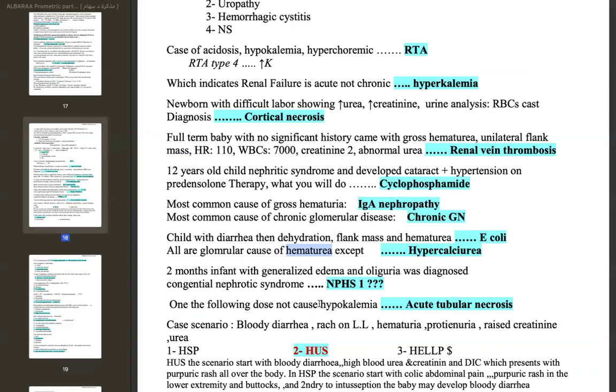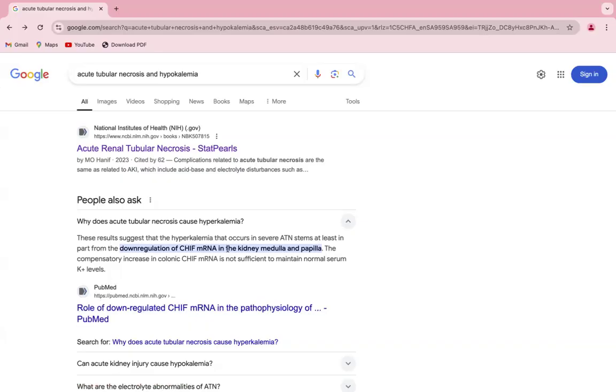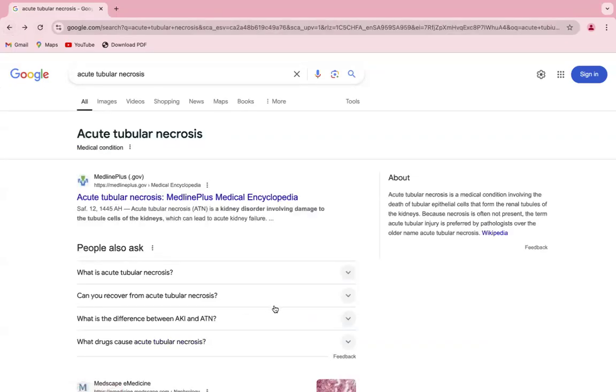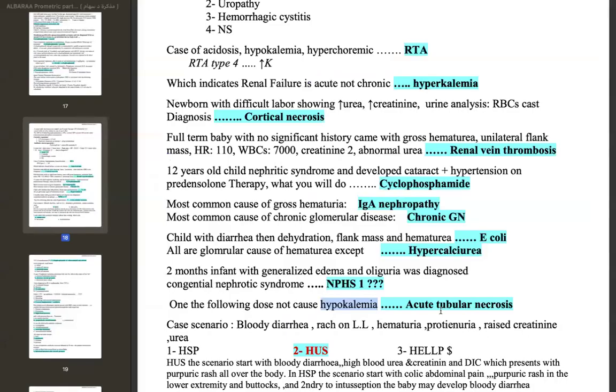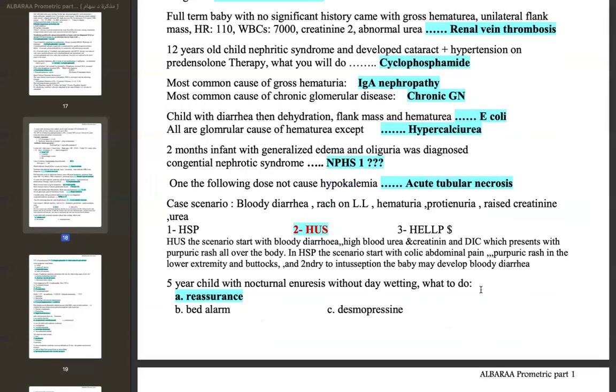That means acute tubular necrosis will cause hyperkalemia, not hypokalemia. One of the reasons may be that whenever cells break down, there will be release of the potassium which is present inside the cells, right? This can be one of the reasons rather than what he is telling here. Anyway, we have to remember that acute tubular necrosis causes hyperkalemia, not hypokalemia. How I remember is whenever there is breakdown of cells, the potassium is released into the bloodstream.